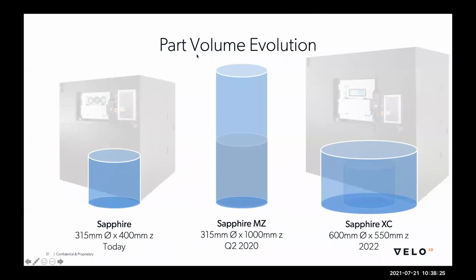A little bit more about the part volume evolution. So this is the family of Sapphires we have and are developing. First off is the Sapphire that we talked about already, with a 315 millimeter build plate by 400 millimeters tall. So in inches, that's about 12.4 inches in diameter by 16 inches tall. We then have a 1 meter Z option that's available for certain applications where long parts are required. This system has all the same bells and whistles as the Sapphire, just with a larger, or longer, elevator.